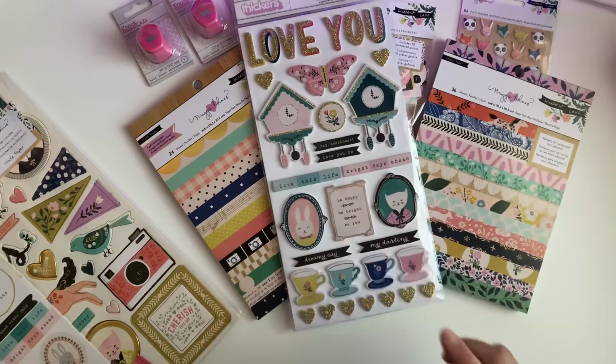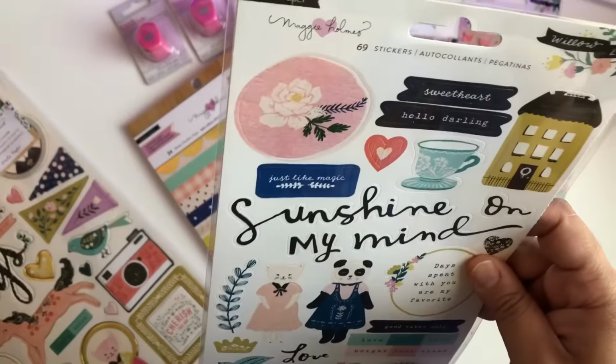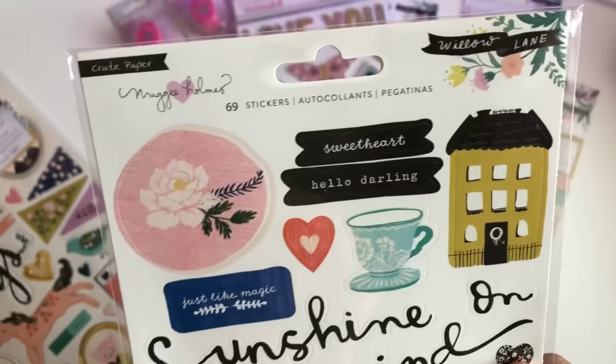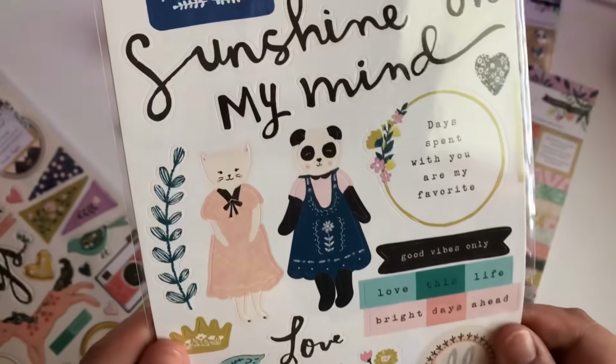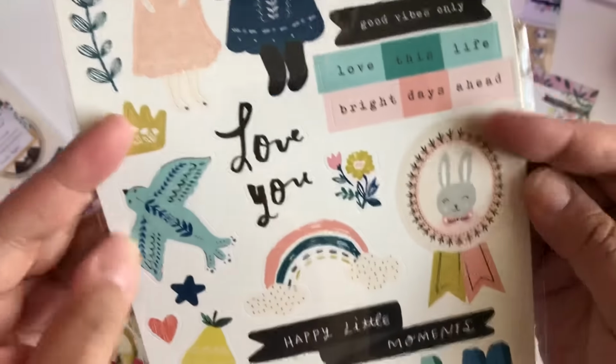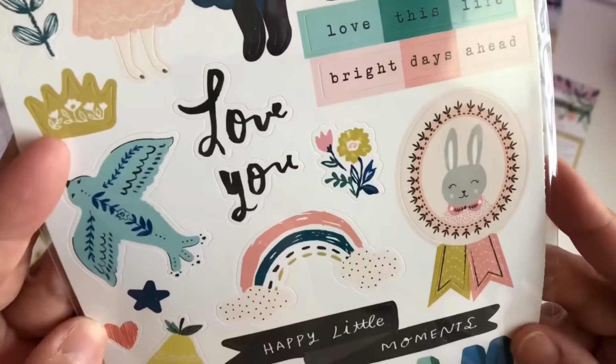So I will be getting another one of those. And another one of these for sure. These are the regular cardstock stickers. And this is what they look like. I'm loving these little figures in the collection. They're so cute. Little panda with clothes on and the kitty cat with a dress. How cute is that rainbow?